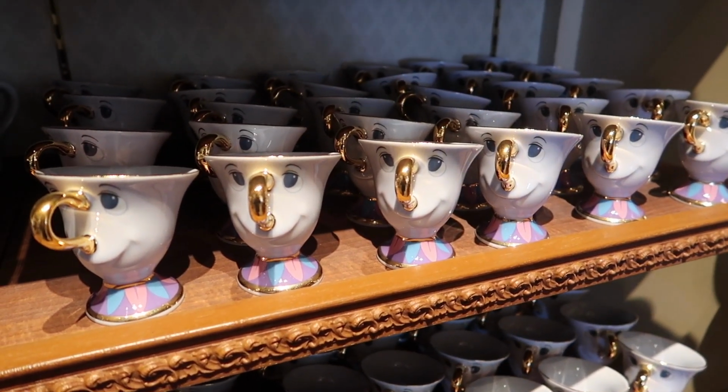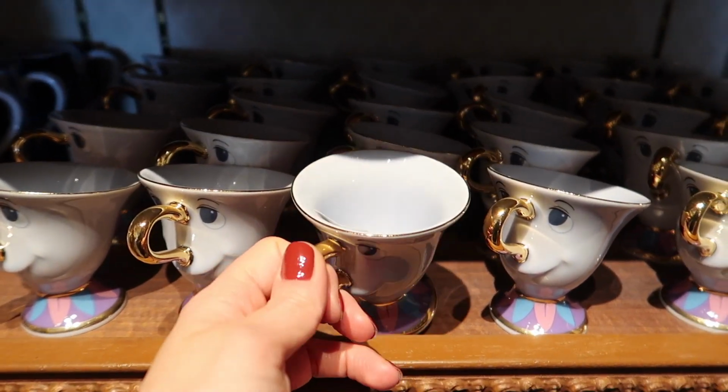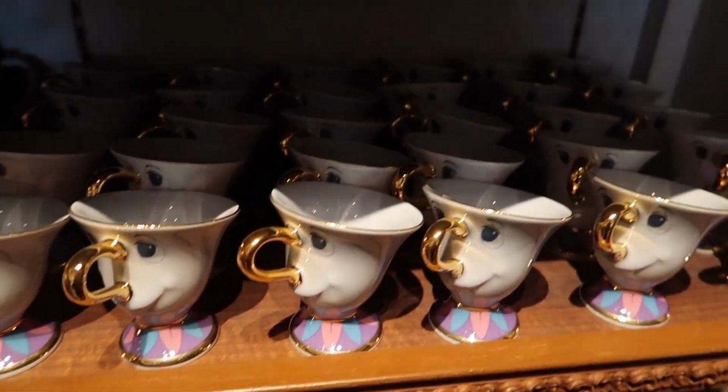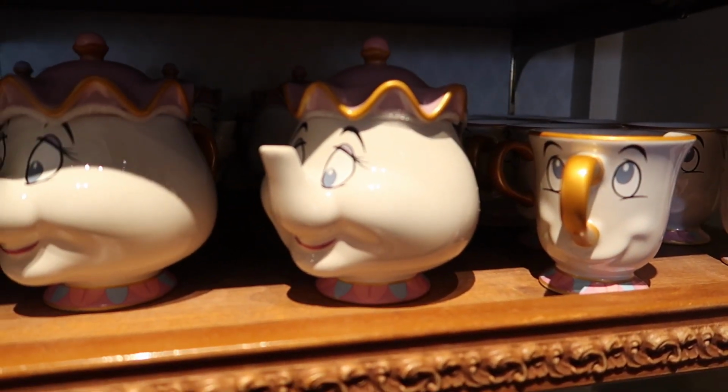They've done so many versions of Chip now. I have seen plastic ones, large ones, small ones. This seems to be the fancy one. I should not touch things that are fancy. Let's put him back. This is the fancy one. This seems to be the regular one up here. You can see the difference. And there's a Mrs. Potts as well.